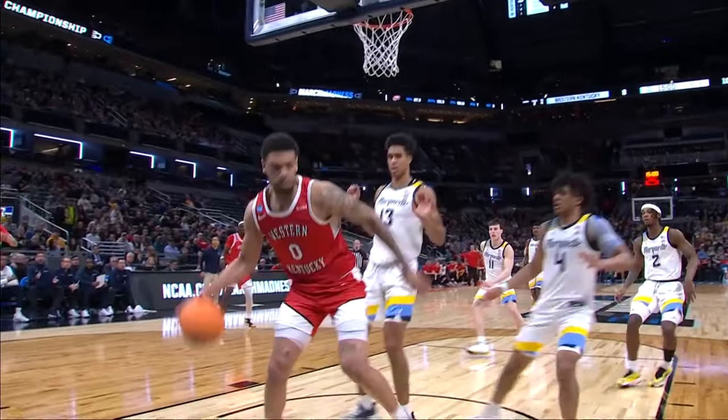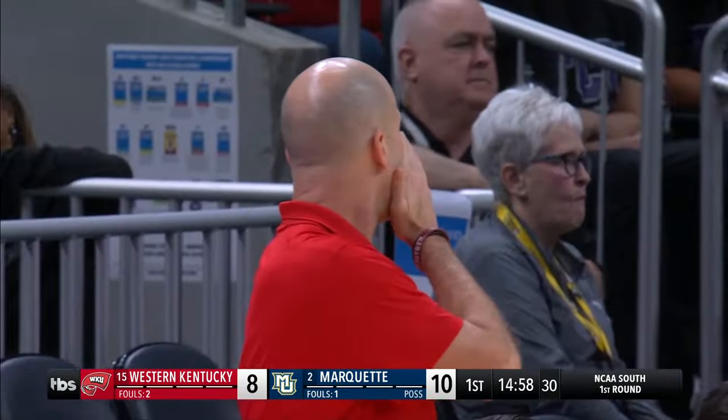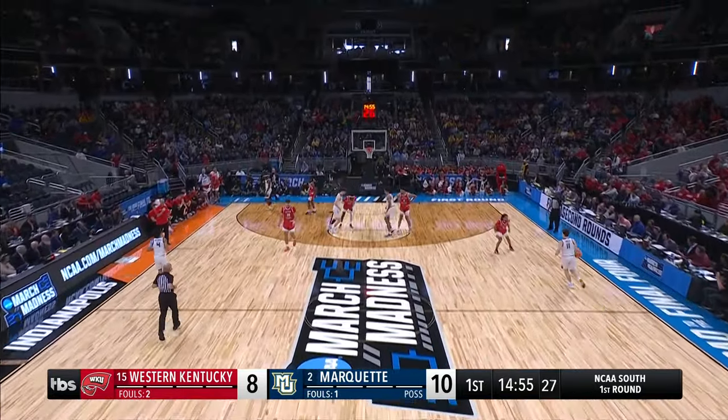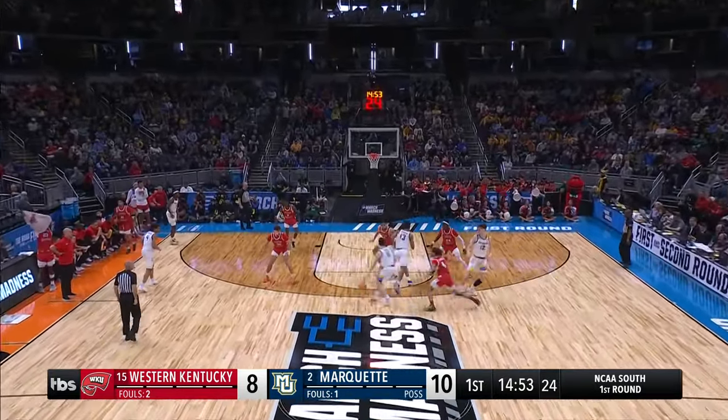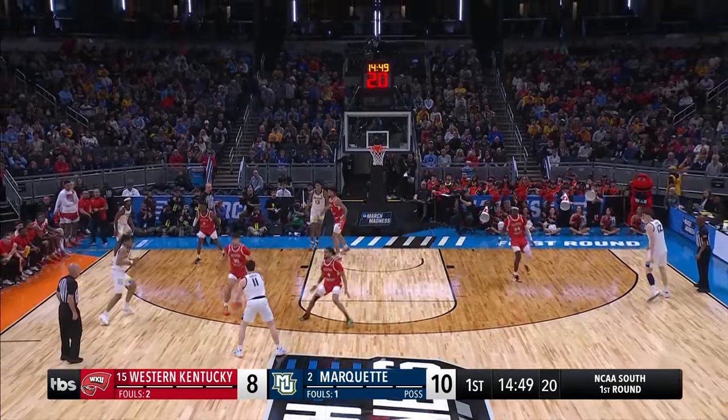That pass just a little behind him. Dan, Western Kentucky is averaging the most points offensively in 31 years. Well, they can put points on the board. Now, Howard ran the court very well, but you can't throw a big guy a bounce pass in that situation. He's never going to catch it. Iguodaro. Howard is on him.